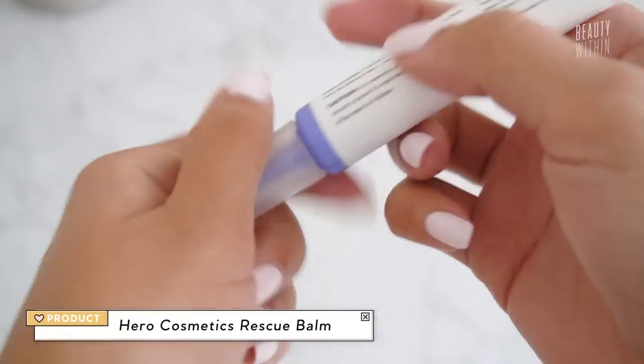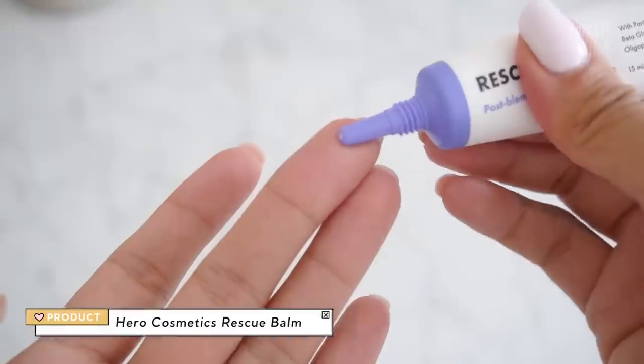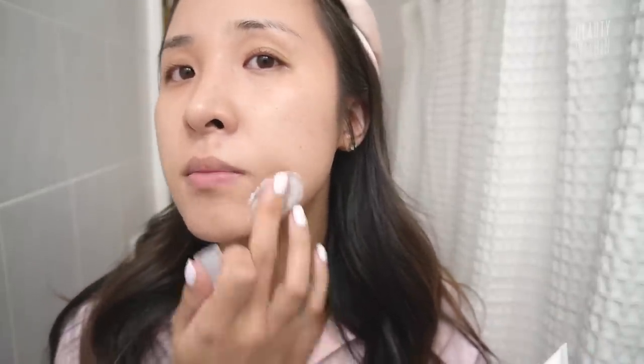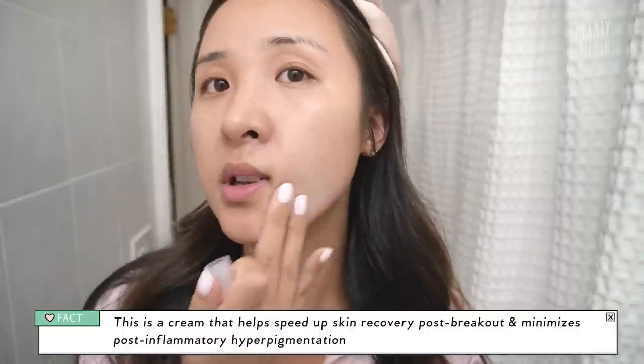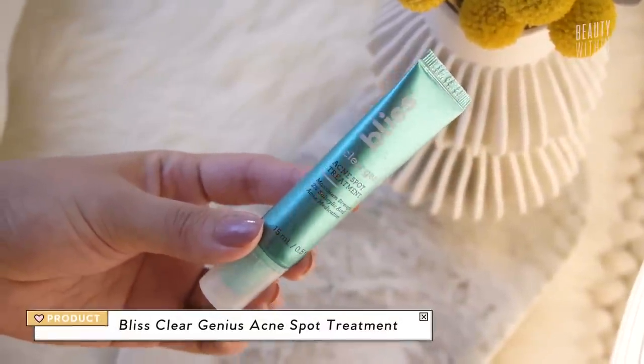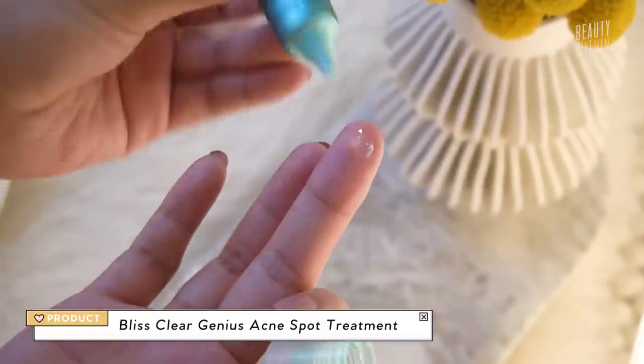And if your skin is ever feeling compromised, it's really important to have hydrating ingredients and really soothing, calming ingredients. I'm actually gonna use the Hero Rescue Balm. This is their Post Blemish Recovery Cream. And I'm just going to apply this over this area. It's just got panthenol, beta-glucan, oligopeptides, so it's also building up the skin. And then over this active pimple, I'm gonna use the Bliss Acne Spot Treatment to just dab over just that area to give it more of an oomph.